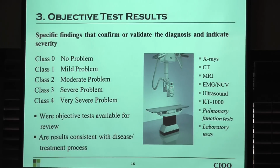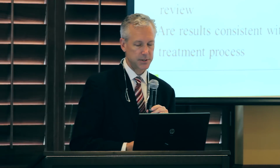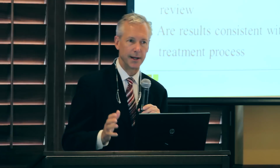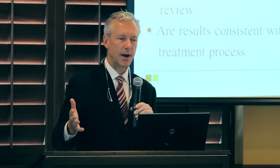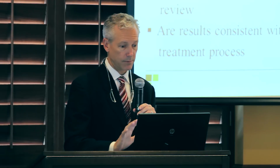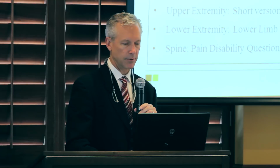Objective studies are a variety of objective studies we use in musculoskeletal medicine. They're listed on the right side of this slide. Again, 5 classes we can use, 0 through 4. You want to have these studies available for review. So yesterday I was doing some impairment ratings and I didn't have all the data. So essentially my report says I need to see these MRIs and the reports before I can finish my impairment rating. So it's important to have all the documentation ready when they are getting an impairment rating.